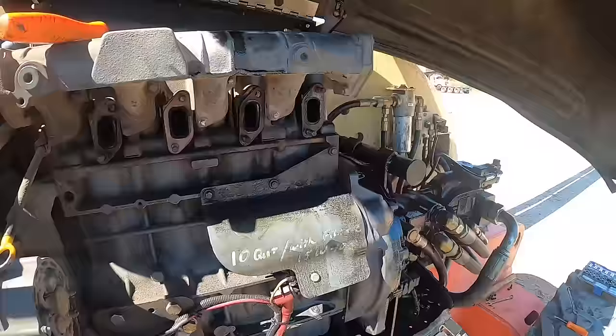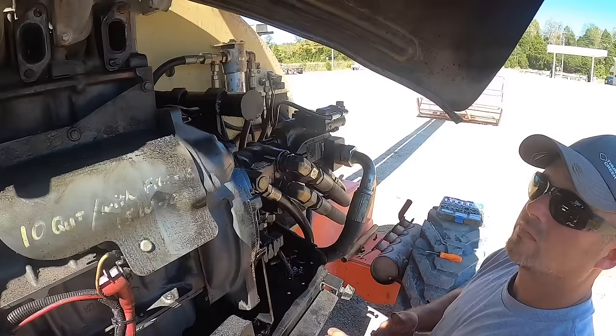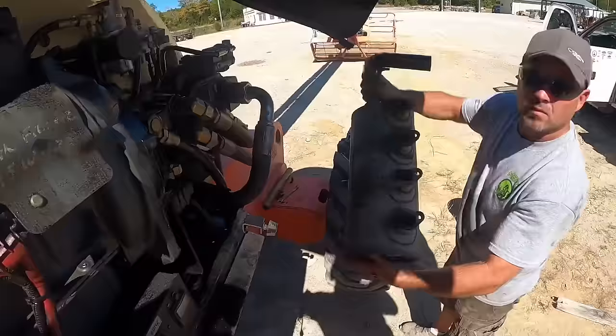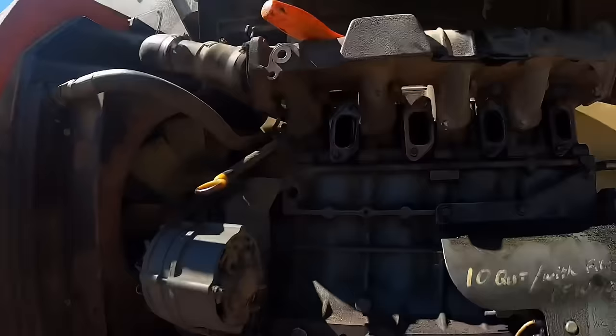That don't look like any of them are spitting oil out. Is that muffler just full of oil? Yeah, it's full of oil. Question is, how'd that happen? These all look good.